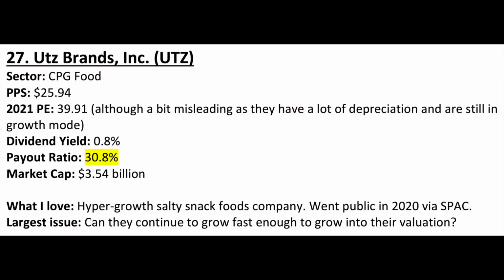So this is my number 27 favorite dividend stock of all time, Utz Brands Inc. The PE is a little misleading because they have a lot of depreciation right now because they're in growth mode and they're growing through acquisitions. So that's something for all of you to keep in mind. Dividend yield is really low at 0.8%. Payout ratio is 30%. Look, this is a small cap company that went public via SPAC. It's in hyper growth mode.